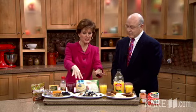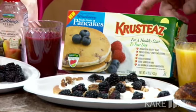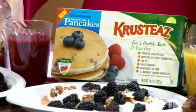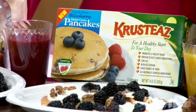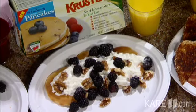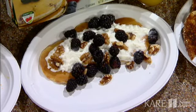Let's talk about this one. It takes a little bit longer. This is the 3-minute breakfast, and it's 3 minutes because it takes time to toast these frozen pancakes. Believe it or not, there are pancakes under there. All right, we like pancakes. That's a good way to start your day. They also have plant sterols added, as does this orange juice. The nuts and berries, of course, are very healthy. They have omega-3 fatty acids and many antioxidants. So that's a nice cholesterol-lowering breakfast, and it's a hot breakfast.